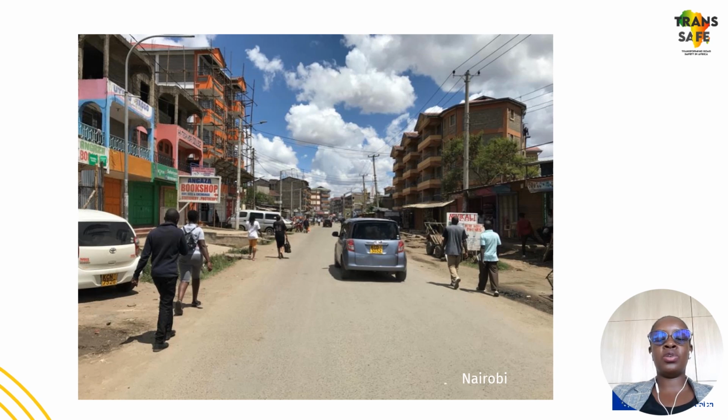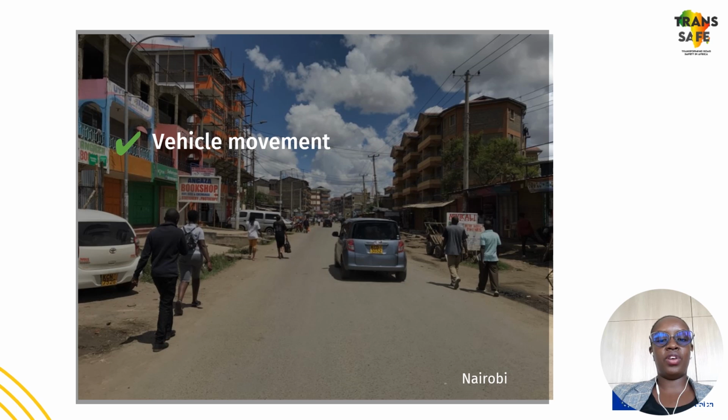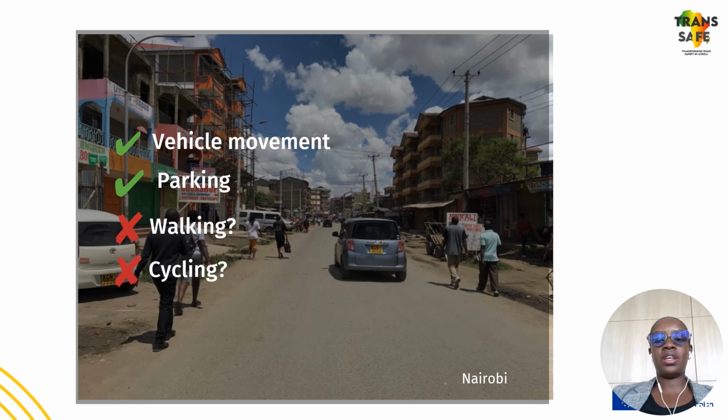This is an illustration of how most of our streets in our urban areas are, and this example is in Nairobi. So we do have space for vehicular movement. It's well illustrated. We have adequate space for parking. As you can see, we have angular and perpendicular parking along the sides of this street. We have no spaces allocated for walking, so pedestrians are walking at the edge of the carriageway on both sides. We have no space allocated for cycling.